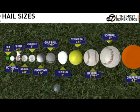So these are the things that we use in the meteorological community to understand the size of the hail. Once you get up to 1 inch in diameter, that's severe. You get up to golf ball size, tennis ball. We use those as indicators because we're all familiar with the size of golf ball, tennis ball, baseball, softball, or grapefruit. So we know those sizes, so we can relate to that and get a better understanding.